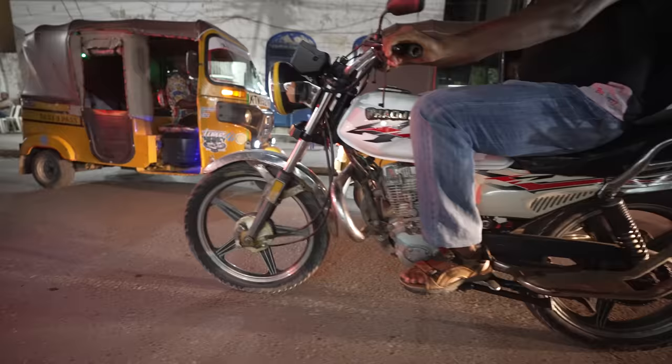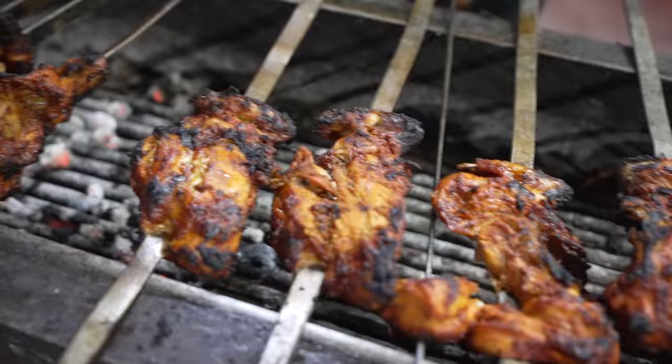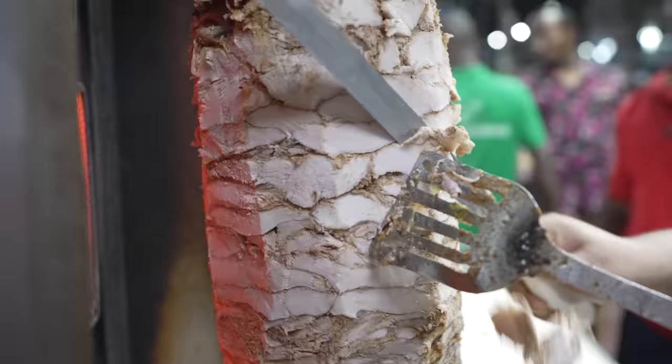It's hard. This is very difficult. All right, so let's walk through here and see what else we see. And here we go, way more street food. We got chicken tikka, amazing, look at this. This hasn't been cooked, this is all cooked, nice and charred. Every few minutes he just keeps putting more on as people order. Behind us we have shawarma. Oh, I love this, man.